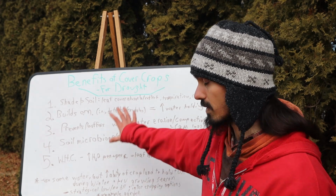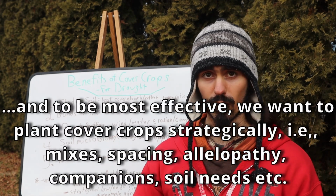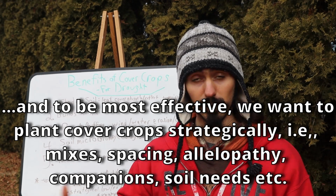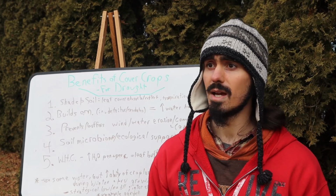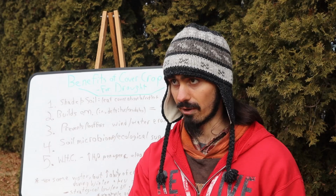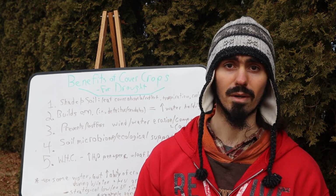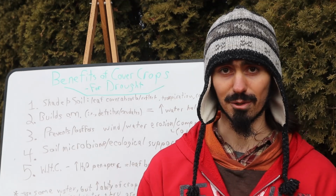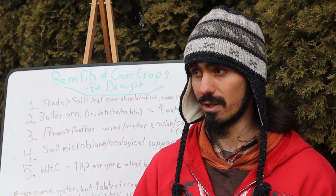But to me, the benefits far outweigh any of the cons, because overall we're making that ecosystem a lot more resilient. We're, by building that organic matter, creating a better habitat for beneficial insects and microbes, and we are improving the soil's ability to capture more water, carry it down into deeper depths of the soil profile, and hold on to it for a longer amount of time. And that is how nature works oftentimes in a polyculture. We have different types of plants working together, different microbial communities that they support.